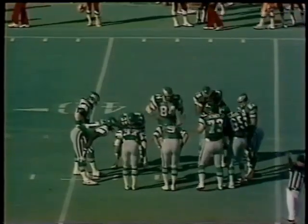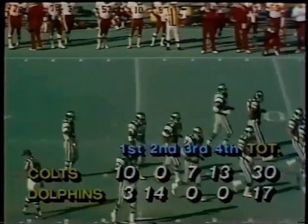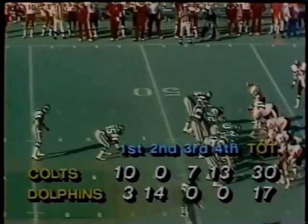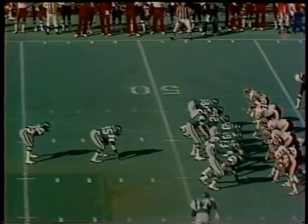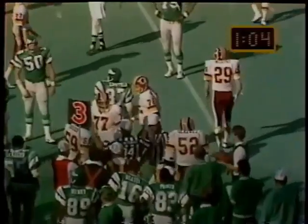So it's 3rd down, 3 yards to go for Philadelphia. This series between these two was split last year, and the Eagles winning here and losing in RFK. And the Colts now 13 more points in the 4th quarter. That's a big win for them over Miami. Go to 3-2. Pisarcik off to Campfield again. He gets a block, and he's across the 50 to the 47-yard line. 1:04 left in this game.